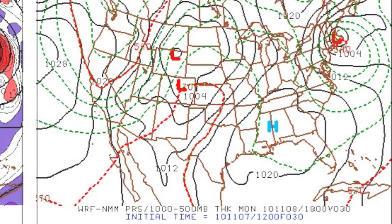And notice that the surface map at the same time on the NAM, our area of low pressure initially develops over New England. The reason why it's doing that is because that's where the best lifting is when this upper level low initially forms. Eventually, this storm will become what we call vertically stacked. The surface low and the upper low are basically sitting over each other. That's when the storm reaches an apex in strength and then starts to weaken.